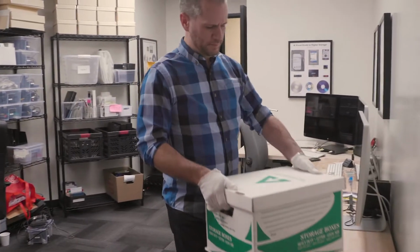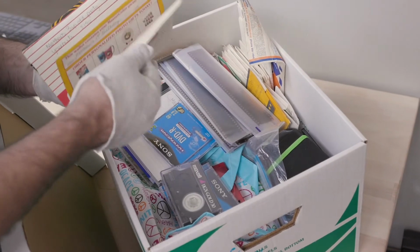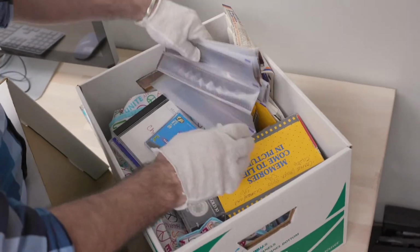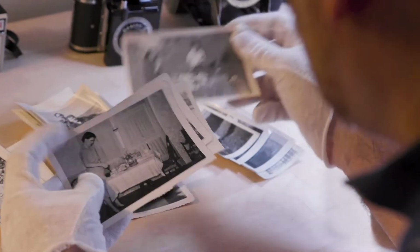The process of organizing physical photos almost always happens at the same time that we're scanning your photos. And when we start, it typically looks something like this: boxes, bins, and envelopes of photos. It's a chaotic mess, but a precious mess. Then we use a variety of techniques to sort and organize your photos chronologically.